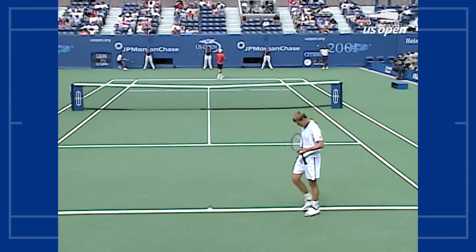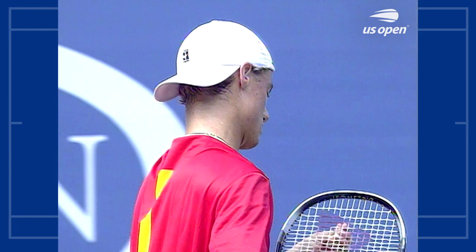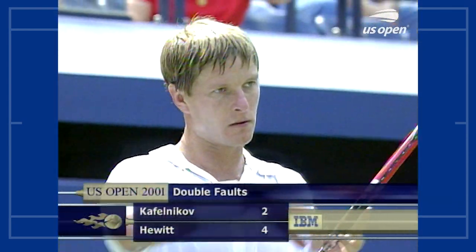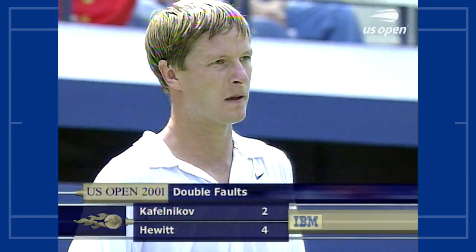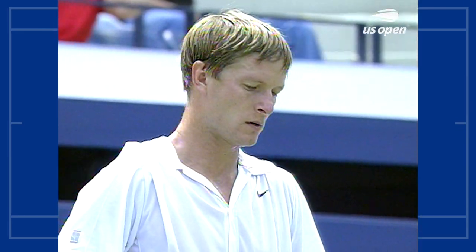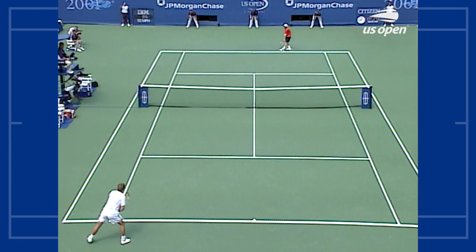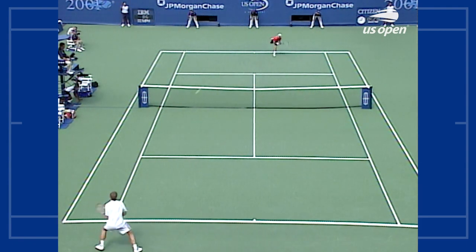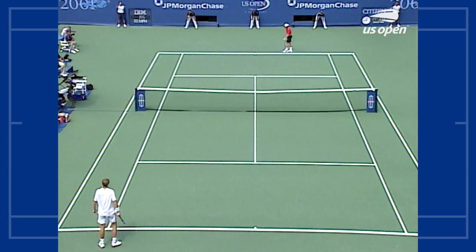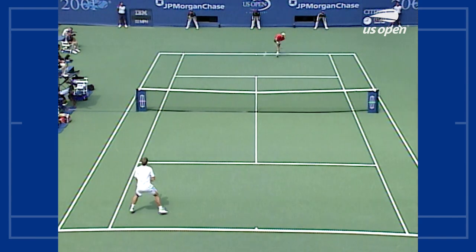Another double fault by Lleyton Hewitt. 15-30. You mentioned the clay, Mike. That's interesting. Certainly, the points are much longer at Roland Garros on that red clay at the French. But on the other hand, that nice soft dirt isn't as hard on the bones and the feet. So a little bit of an offsetting situation there. Hewitt going for a big serve. Had some troubles on his first serve. Four double faults.